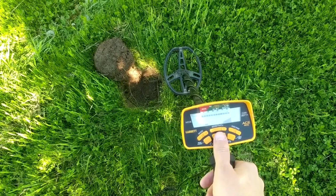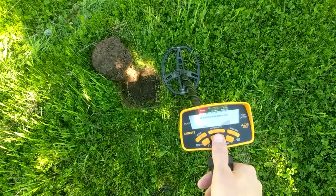So I just dug a plug on this high signal. It was coming in high 80s. It was kind of jumping up to the 90s every once in a while. Listen to it now.